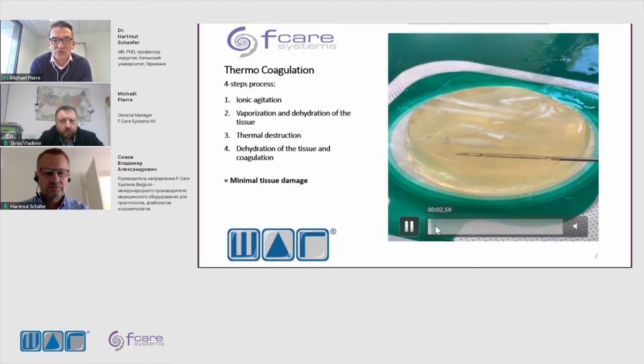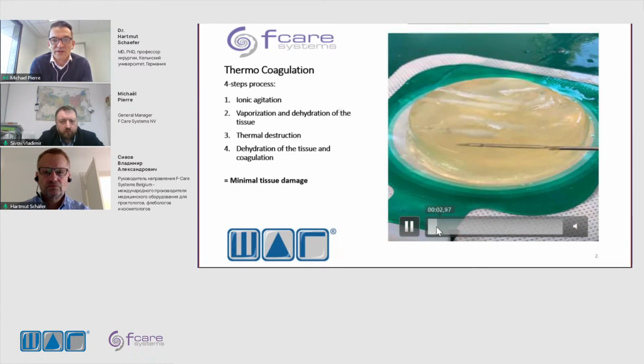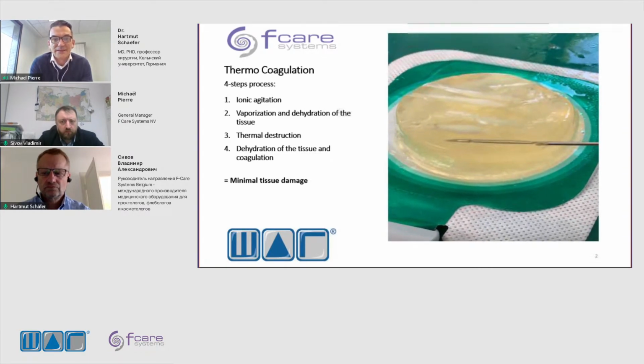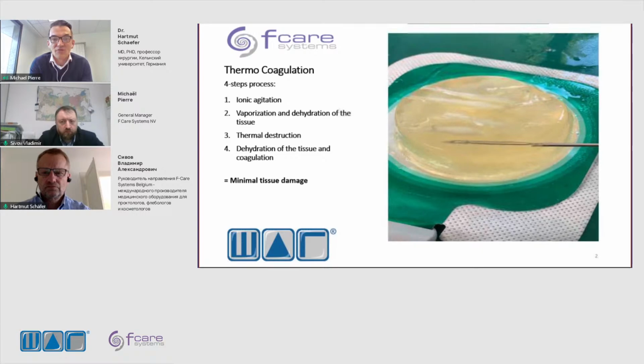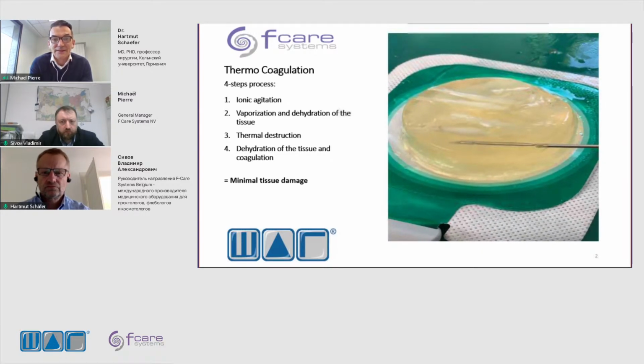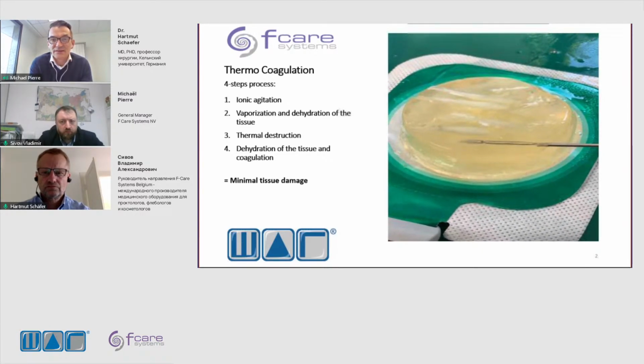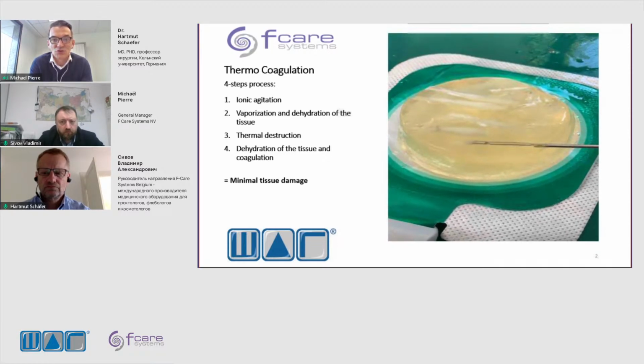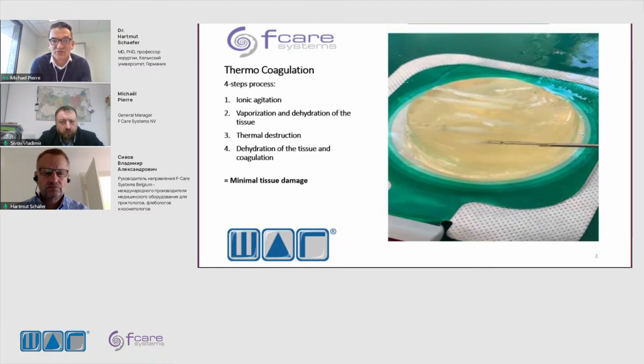I will show you in this small video what the effect is of thermocoagulation on a phantom gel. Here you can see that the destruction is minimal and really concentrated in a small radius, but very effective.